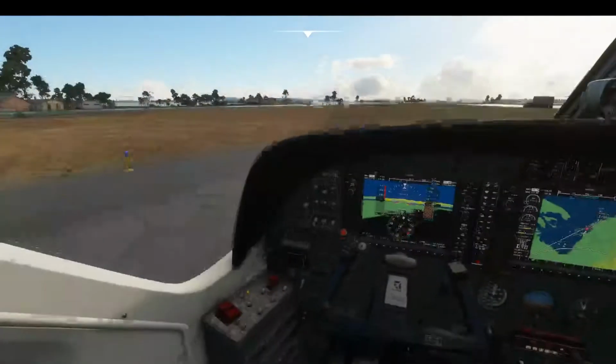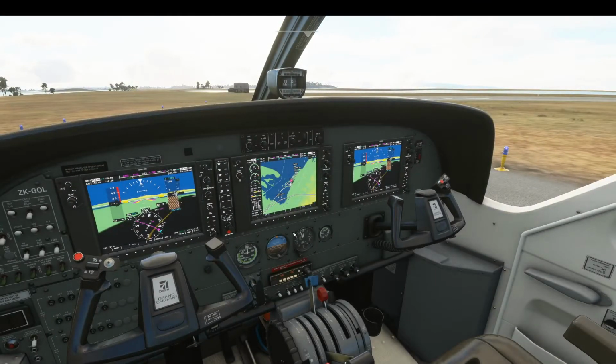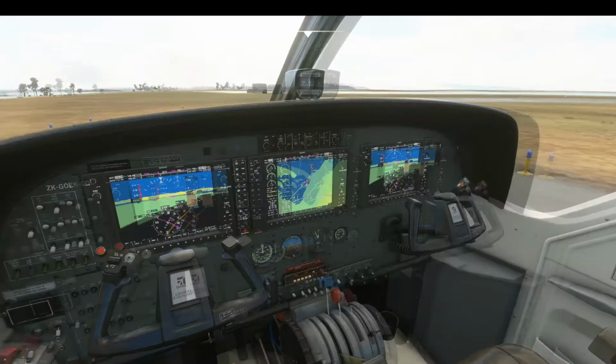Give way to the 737 and then Sierra Tango to holding point Tango 6, 34 right. Flaps are set.